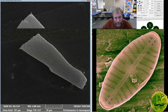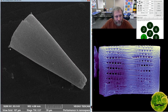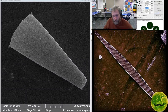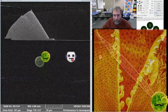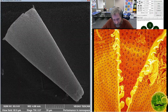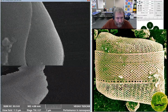In side view, there's the foot pole. Here's the head pole. You can see they have a wedge shape, like an orange slice, in girdle view. That is characteristic of gomphonemoid diatoms. And I want to rotate it backwards just like, I don't know, 10 degrees. We'll see what it does. We'll look at 10 degrees and see what happens. Pretty good. There's the apical pore field. We'll take a look at that in a second, but there's the head pole. Actually, let's go take a look at it right now. Why wait?